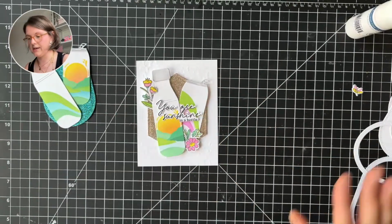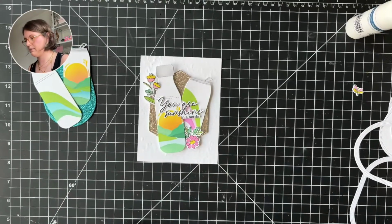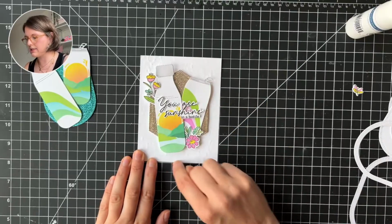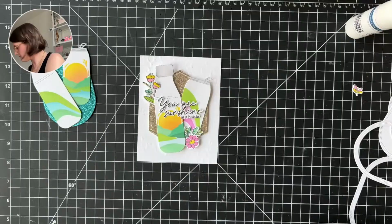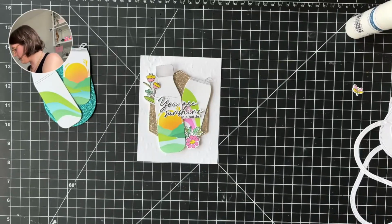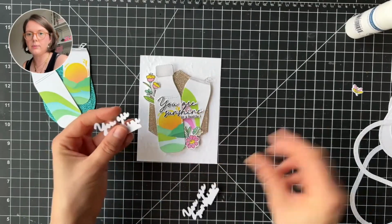So there's that. I'm really liking how this is looking, because this adds just the right amount of something without it being too much. And I have the blank ones here, so I'm going to stack it up.